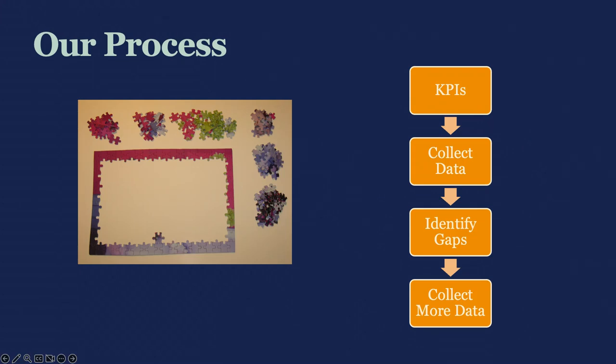Whenever you put together a puzzle, I think most people tend to kind of put together all the flat pieces, so the flat edge, and you form that outer edge. So that's data such as device types that people are using, the top pages, acquisition channels, seasonal trends, keyword data, things like that. That forms our outer edges and helps us to kind of start to see what the picture looks like. And as we collect data, we fill in that puzzle and we identify gaps, and then we can focus our attention on the remaining pieces of the puzzle.